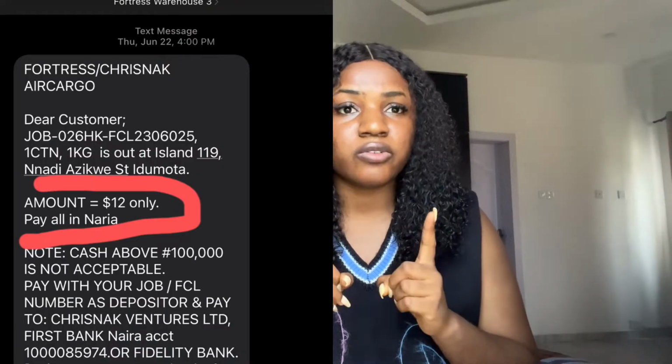I was charged $12, because their minimum order is 1 kg, and the iPhone obviously is not up to 1 kg, but I still had to pay $12 because that's their minimum. So if you're ordering 2 iPhones, you still pay that $12. They're still not up to 1 kg. But if your phones are above 1 kg, let's say you're buying 10 phones, you don't expect to pay $12, you pay more than that.